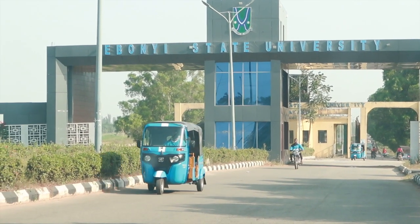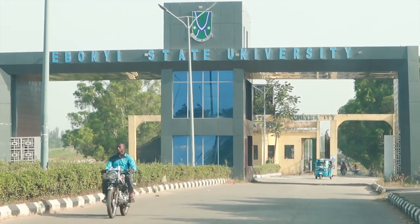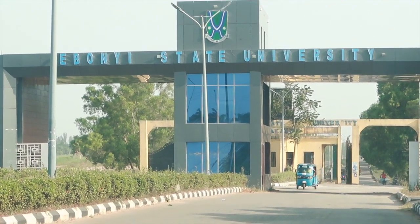So guys, now this is the main gate of Ebonyi State University. I don't know if you guys can see it very well.